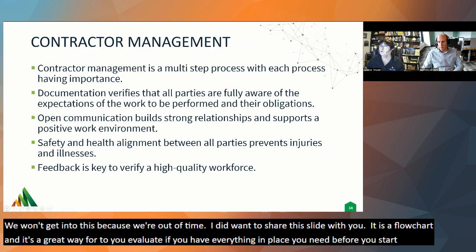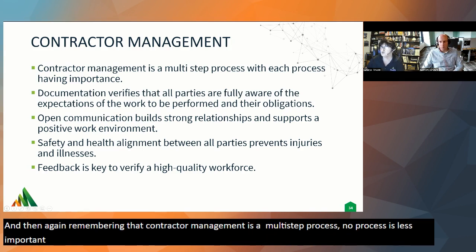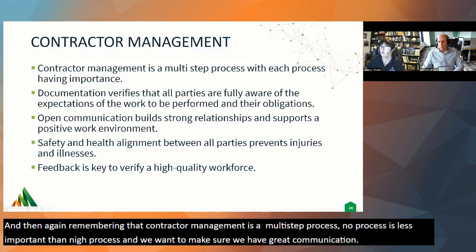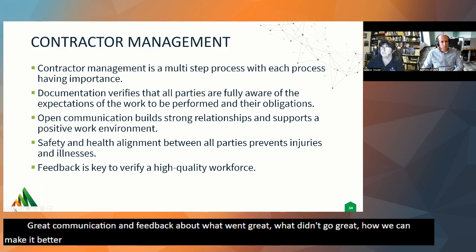And then again, remembering that contractor management is a multi-step process. No process is less important than any other process. And we want to make sure that we have great communication and feedback about what went great, what didn't go great, how we can make it better, not just internally, but externally as well.